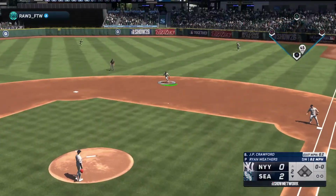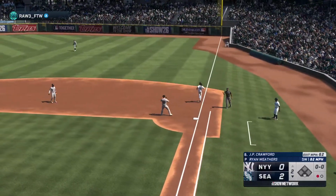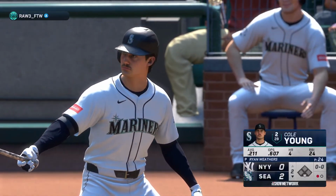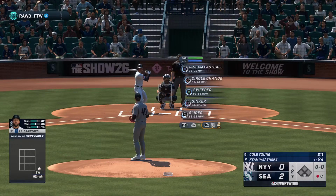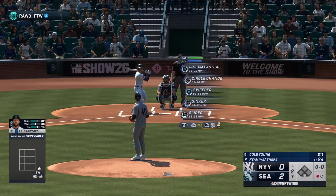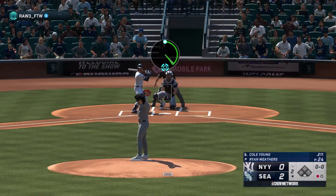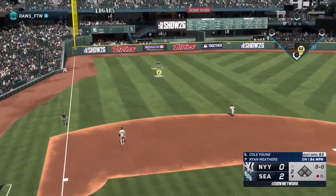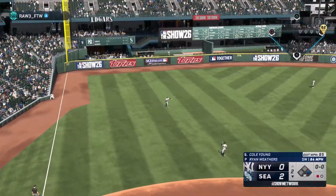On the ground, right side. On to first. One pitch and one out. Cole Young up next for the Mariners. Cole Young. Hammered on a line to the left, base hit. So a man aboard now with one away.